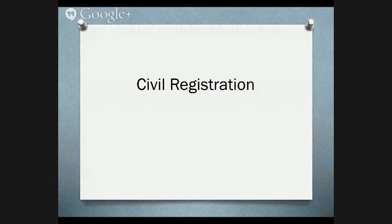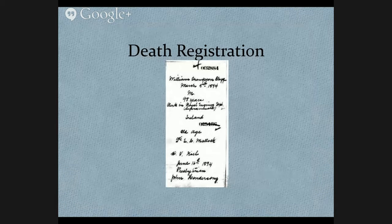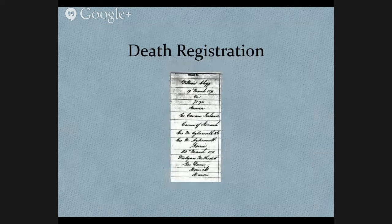So we're going to start looking at some civil registration. This is what you're going to find. Death registration, just Ireland. It's so exciting. And this is what you want to find. William Clegg, born in County Kevin, Ireland. Gives you a whole bunch of information.